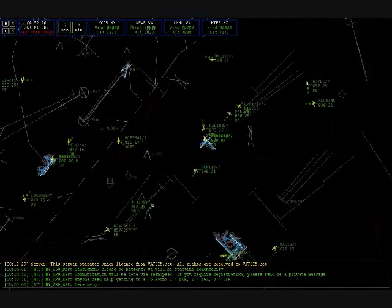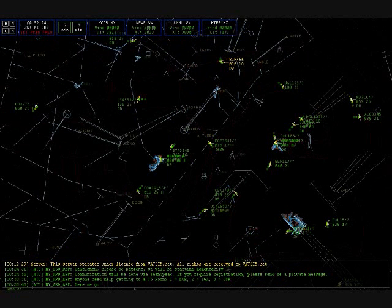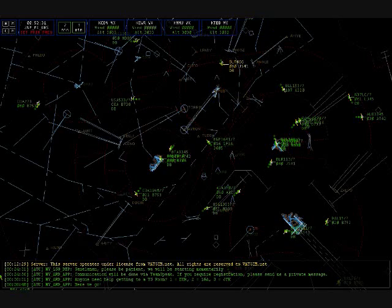Blue Ridge 466, 900 miles from Aaron, flight heading 190. Maintain 3,000 until establishing localizer. Clear the ILS 22 left approach. 190, maintaining 3,000. Clear ILS 22 left approach.